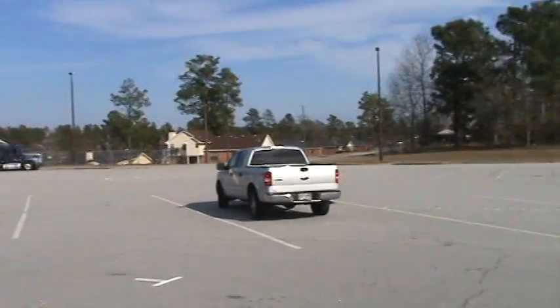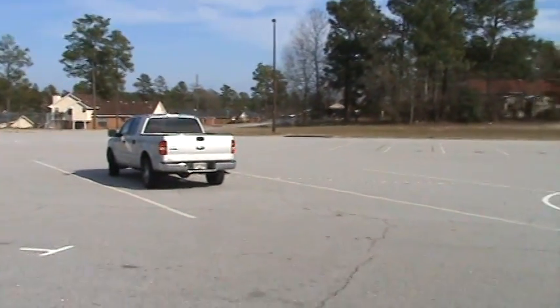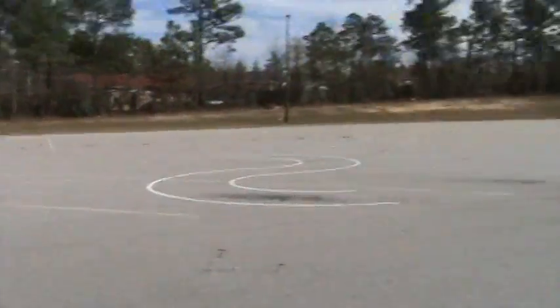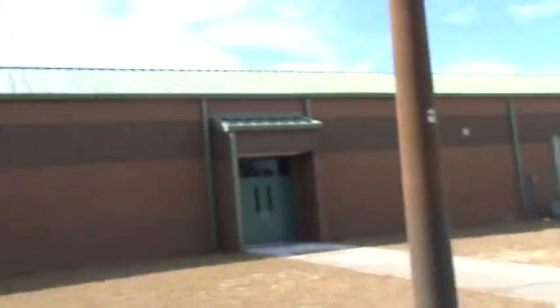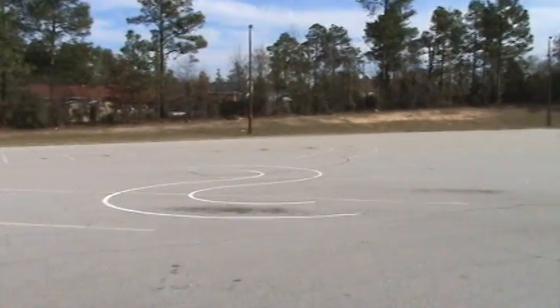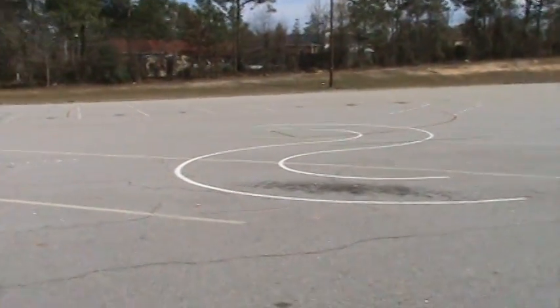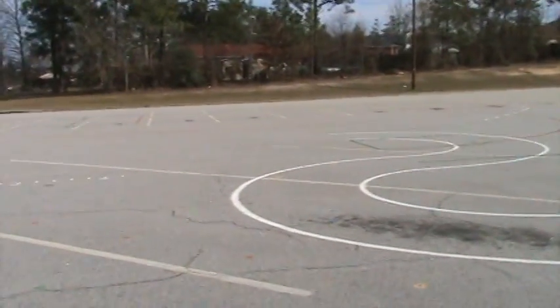So this is the course. Some dude parked his truck there. I don't know why he parked his truck in the middle of the rider course. Normally they don't park there. This is actually Tobacco Road Middle School, by the way. This is where they do the course at. And they already have it lined and everything out here for people when they come out.